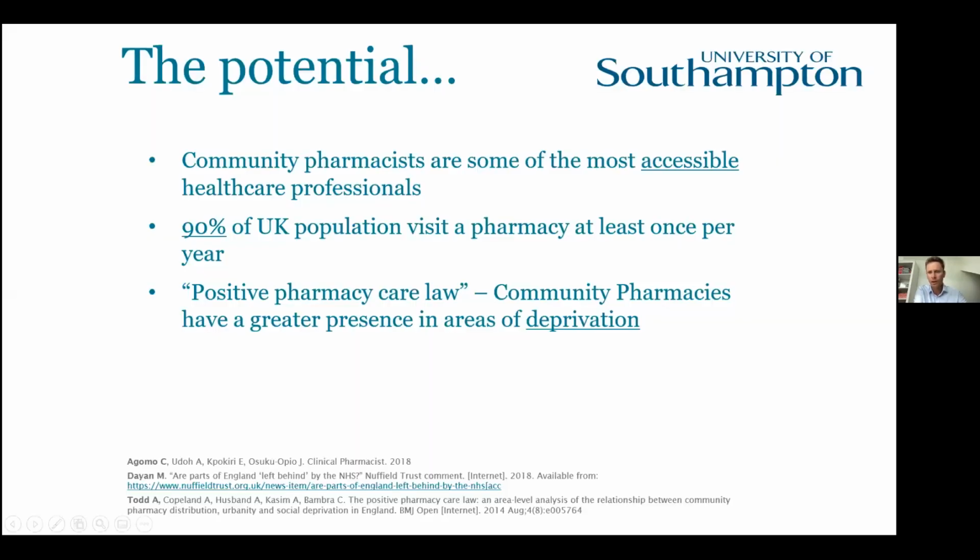So Stuart and I obviously have the same bedtime reading, because I'm just going to re-emphasize some of the points he made about the staggering accessibility of community pharmacies. Community pharmacists as professionals are some of the most accessible clinicians to the population in the United Kingdom. And in fact, 90% of our population visit a pharmacy at least once per year.